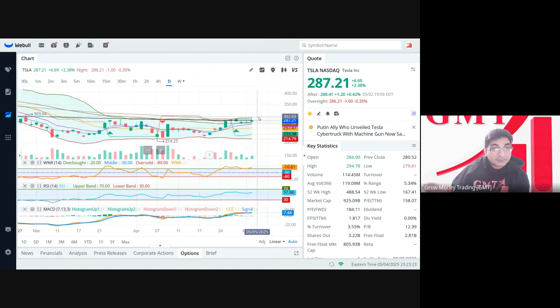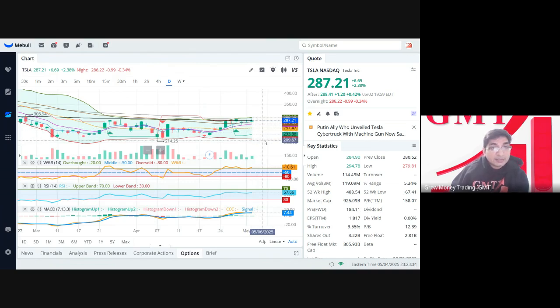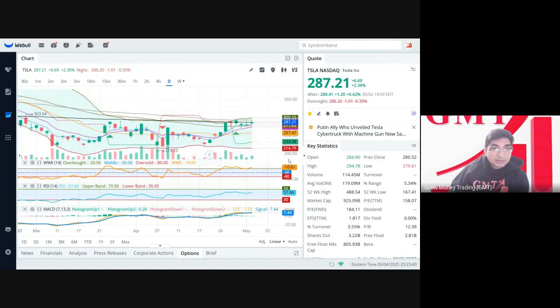for the next resistance that we discussed on the weekly chart. However, if it faces resistance, then wait for correction and look for the mid Bollinger Band level of 257 for the entry on Tesla. So 257 is the mid Bollinger Band. You can look to buy around there, or you can keep a limit buy order in the system at around 260.